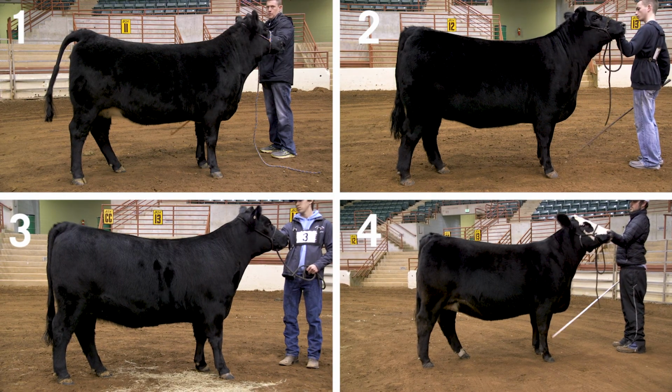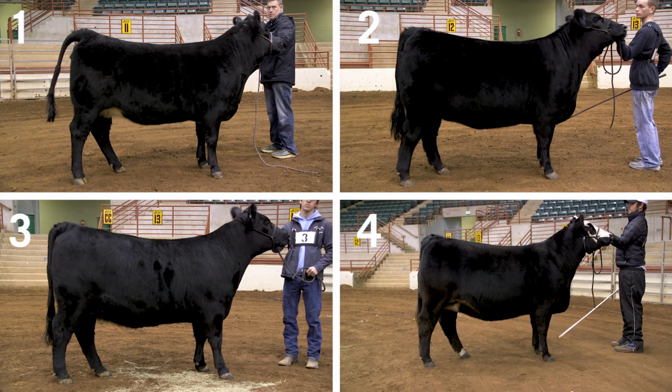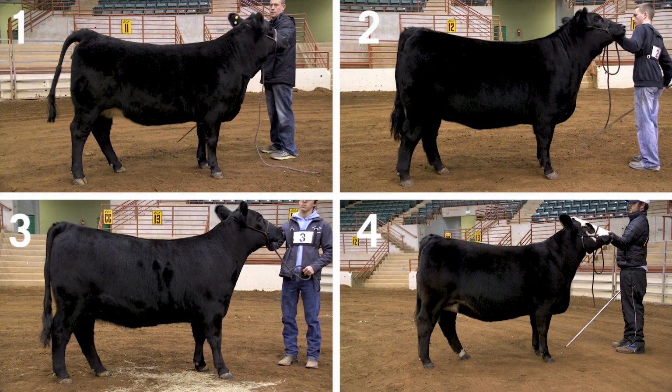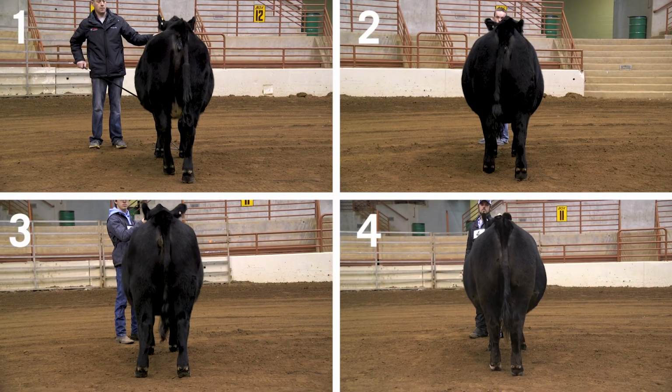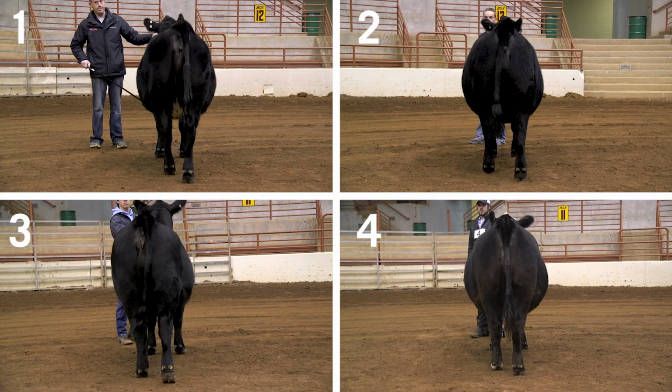And then we're going to end with 1. We thought she was stout, had some performance, but just didn't balance up right, a little plain up through her chest and tucked up in her flank, and didn't get out and motor like she should. So we ended up going 4-2, 3-1, and we cut that class 4-5-2.